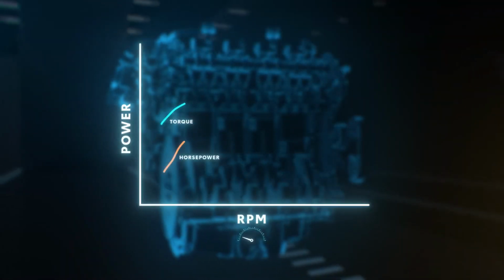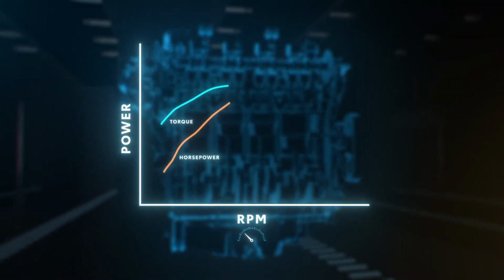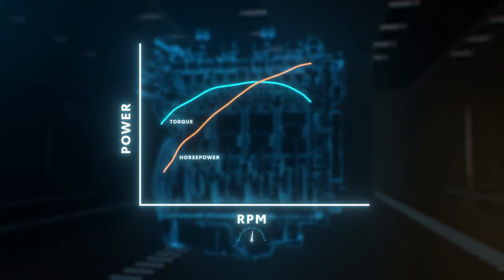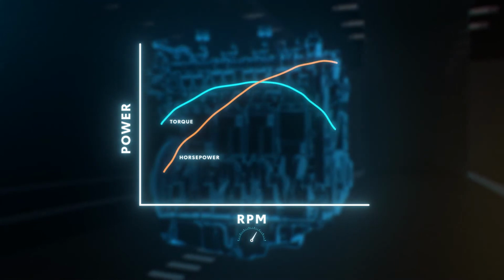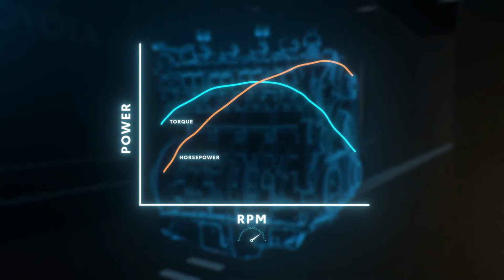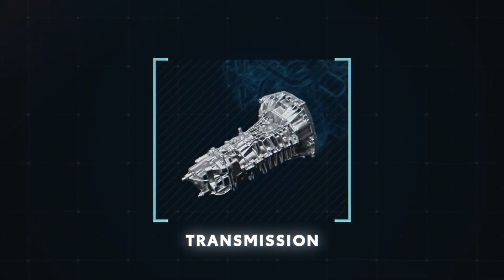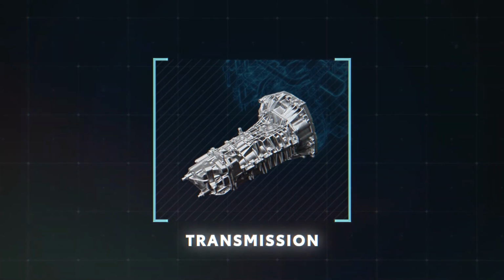But that doesn't mean making big horsepower is as simple as spinning the engine faster, since that takes more and more energy as the engine speed increases. And as that torque decreases, the horsepower calculation eventually can't keep up either. This is also why transmissions are so critical in keeping everything in the appropriate sweet spot. But that's a topic for another video.